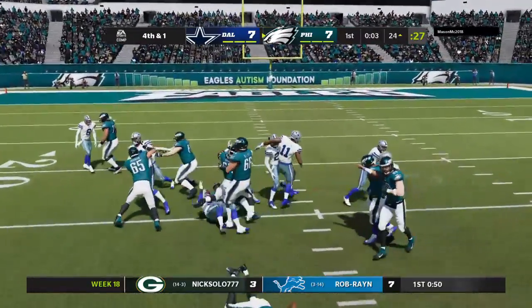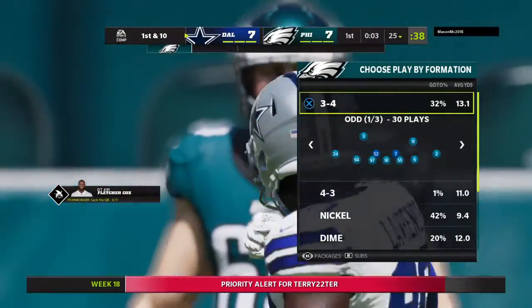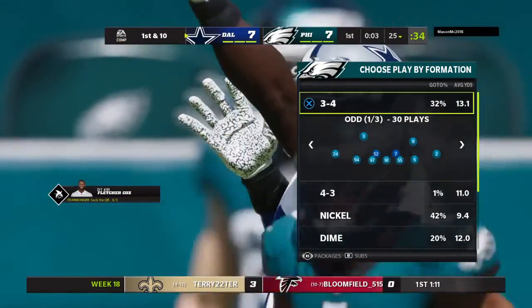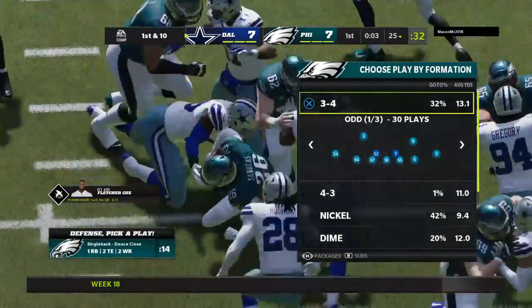Going for it with Sanders. And he's not going to get there. Might have even lost a yard. He only needed a yard, but he couldn't even get back to the line of scrimmage. And the Cowboys' defense is going to get him the football back.